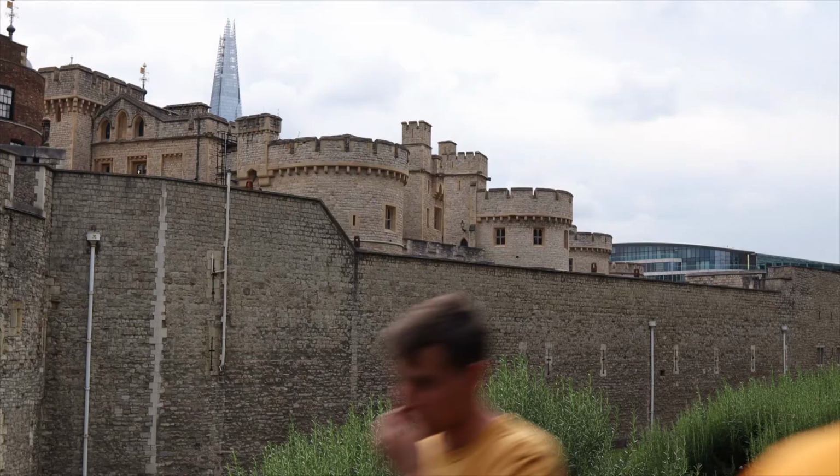And here I am in front of the Tower of London. Isn't it just magnificent? So this is home of the crown jewels, and it's a real treat if you get to go inside.